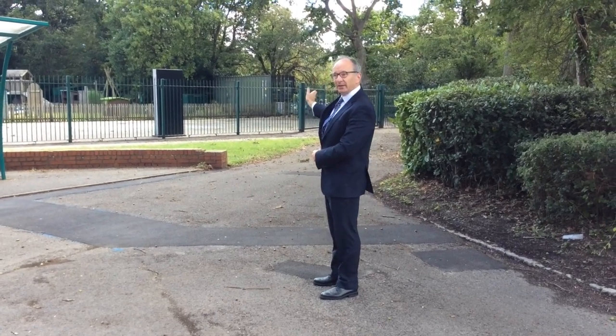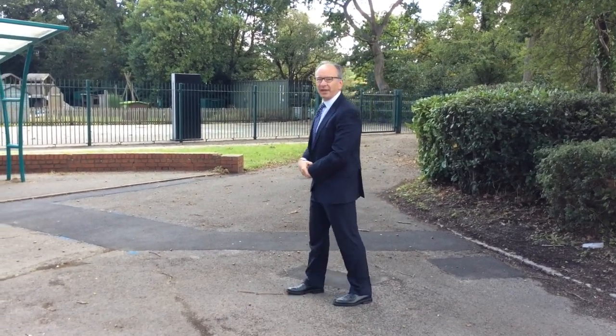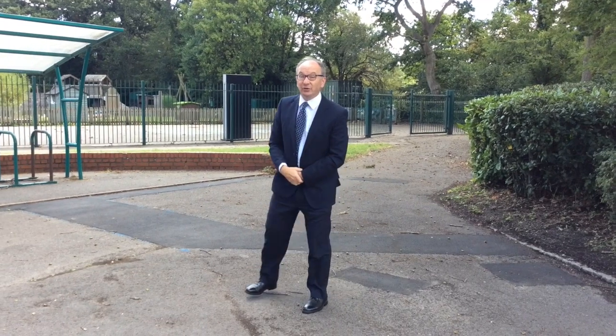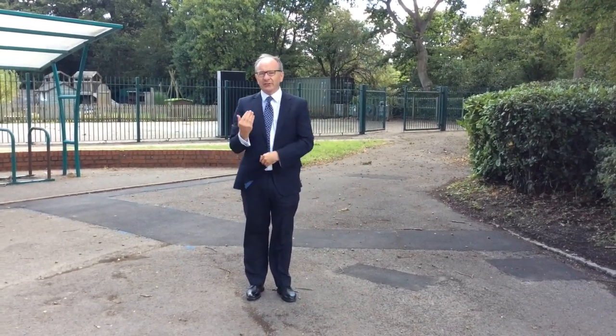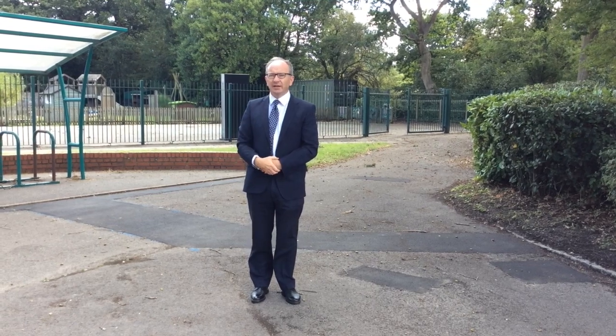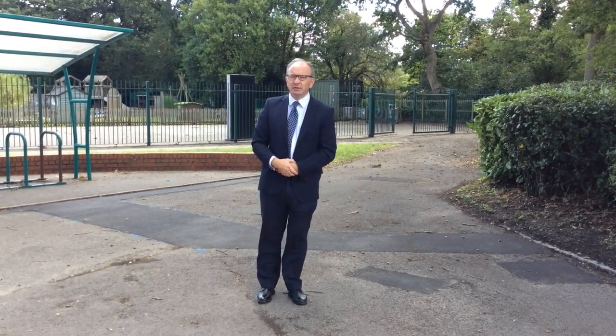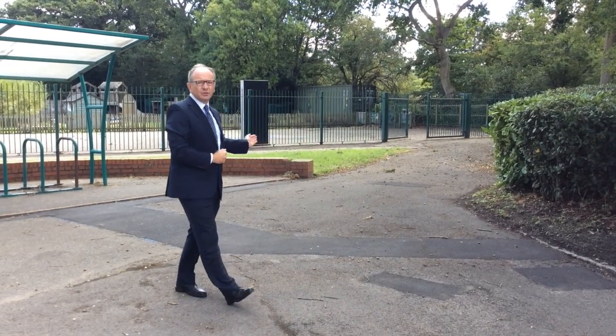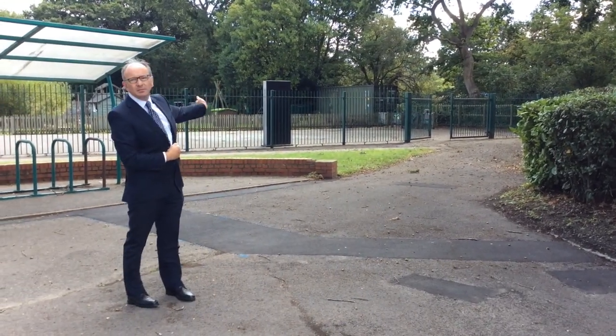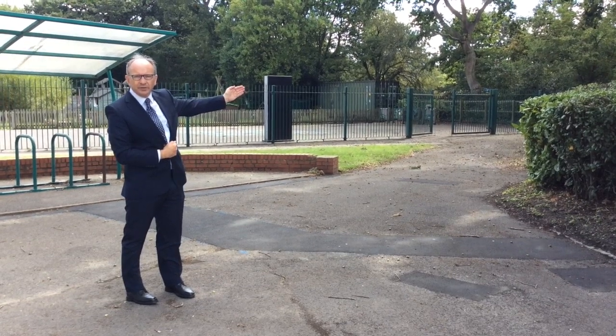Now it's at this point that we are going to ask pedestrians to take a bit of a longer route out of school. This is to help us keep a one-way flow for pedestrians so that adults aren't crossing one another as they come and go. So if you're bringing your child to drop off at the south playground, we'd ask you to continue walking beyond the double gates but not going through them.